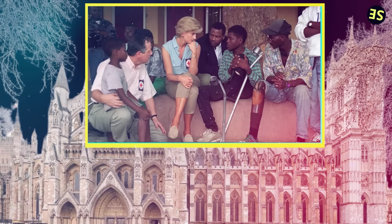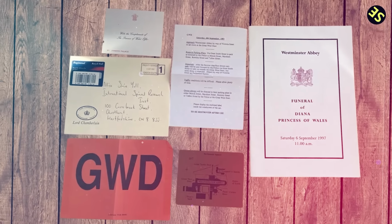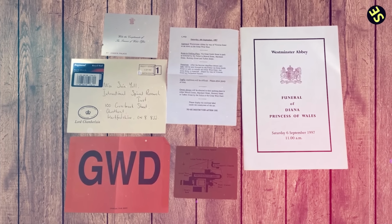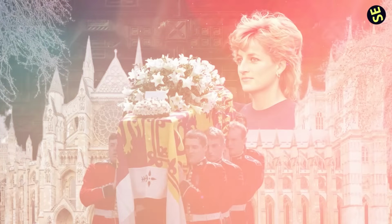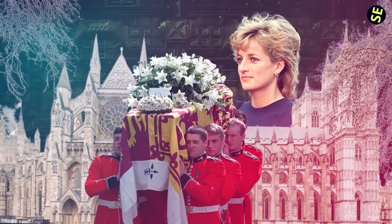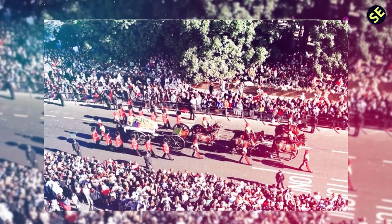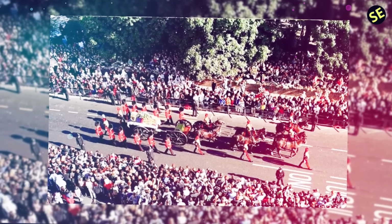Photos of Princess Diana were displayed in the Abbey, carefully selected to represent different aspects of her life. These personal elements were interwoven with traditional royal funeral rites, creating a service that was both regal and deeply personal, much like Princess Diana herself. The combination served to humanize the proceedings and bring Princess Diana's spirit into the ceremony.